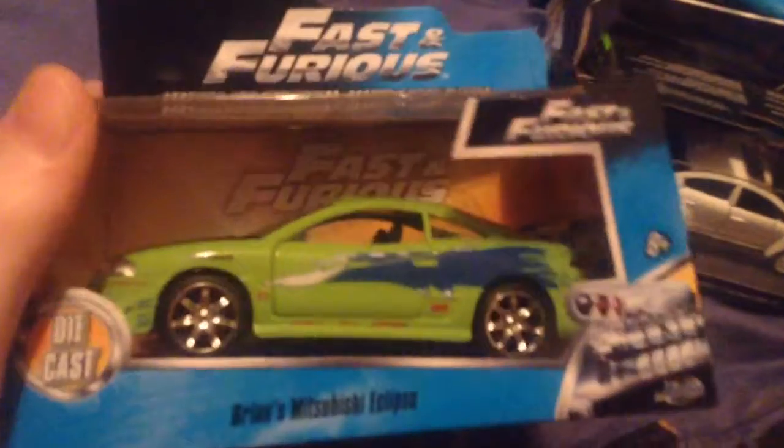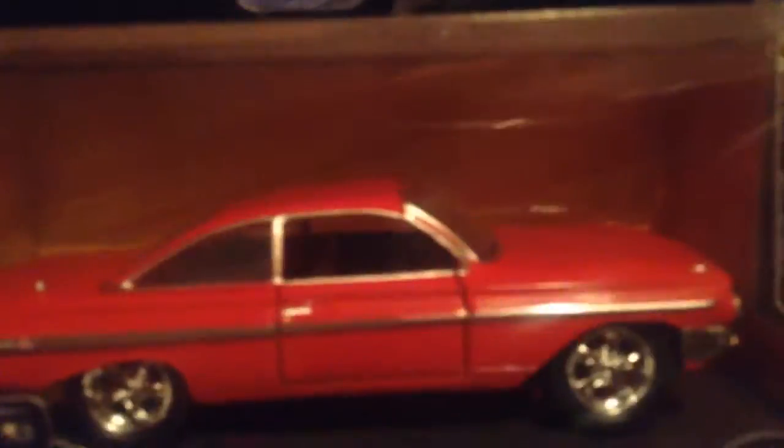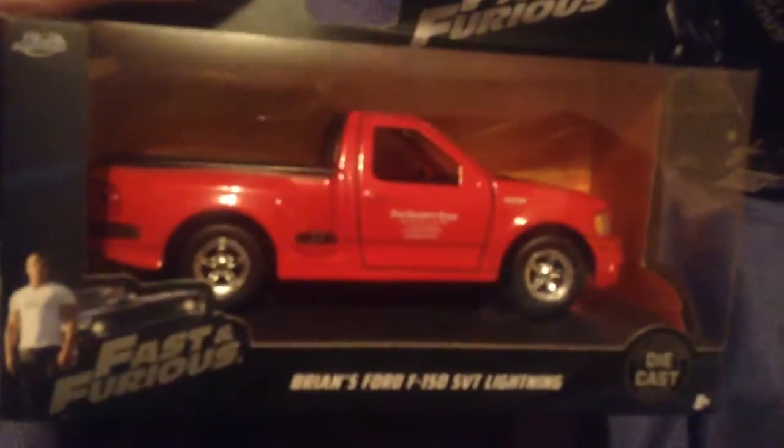Next is the Mitsubishi Eclipse from the first film. The first car we ever got to see Brian O'Connor drive. And next is the Local Motors Rally Fighter from Fast 8. And we got Dom's Chevy Impala from the 8th film. Now, I think that the Chevy Impala from the film might be a 63. Next is the Ford F-150 SVT Lightning from the first film. See, this is what Brian O'Connor drove, or at least one of the vehicles that he drove in the film.